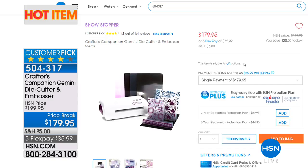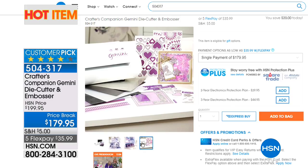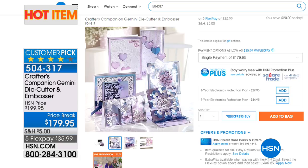Huge customer pick from Crafter's Companion. It's the Gemini. This is a die cutter and embosser. All of you crafters out there who wait for the good deals on the best brands, this is it. It's a price break, $20 off right now, and it's on 5 flex payments of $35.99 to get it home. But that's just one, again, of all of the hot items you can check out on hsn.com.